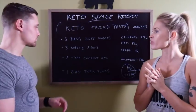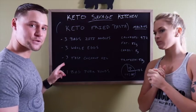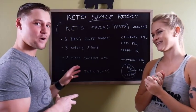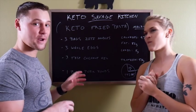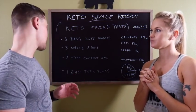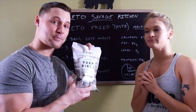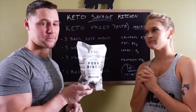Then we've got 3 whole eggs and 3 tablespoons of coconut oil. We're going to deep fry these, so it's going to be kind of hard to quantify how much coconut oil we're actually using. You could measure it out in a pan and then measure it after it's cooked to see. And then we're doing 1 bag of pork rinds, and I highly recommend these Epic brand pork rinds because they're just way better from a ketogenic perspective.